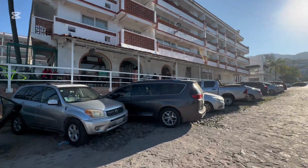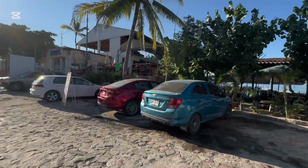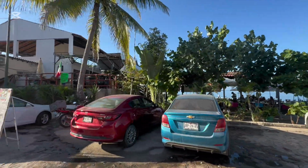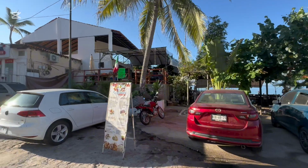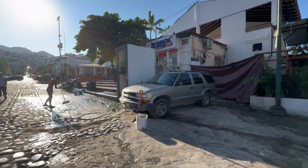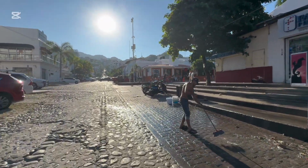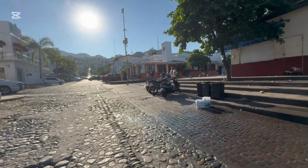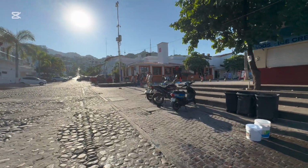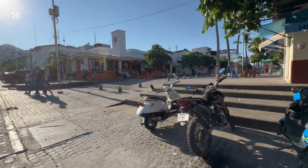So the sun is over the Sierra Madre Mountains, which makes it a little bit bright when you're walking right towards it, because it's coming right down this particular street. I think this is 31 Octubre Street, which is the start of the Malecon. A lot of people, when they talk about the start of the Malecon, make reference to McDonald's, which is right on the corner here. So here we go.